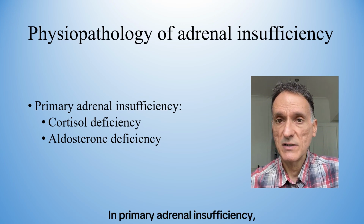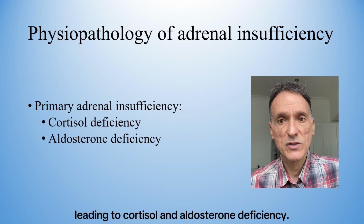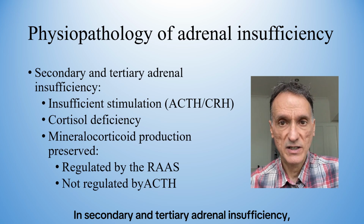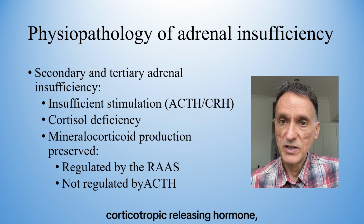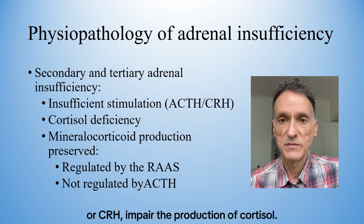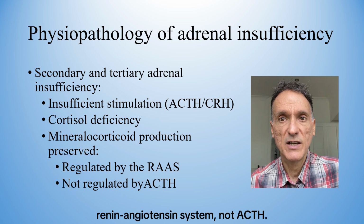In primary adrenal insufficiency, the adrenal cortex is unable to produce both glucocorticoids and mineralocorticoids, leading to cortisol and aldosterone deficiency. In secondary and tertiary adrenal insufficiency, the adrenal glands themselves are functional, but low levels of ACTH and/or corticotropin-releasing hormone, or CRH, impair the production of cortisol. However, mineralocorticoid production is usually preserved because it is regulated primarily by the renin-angiotensin system, not ACTH.